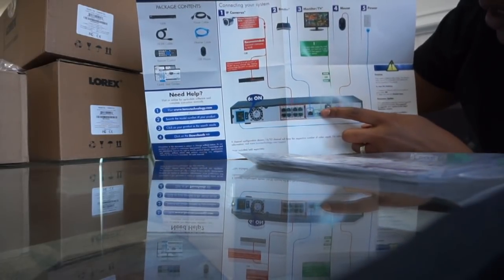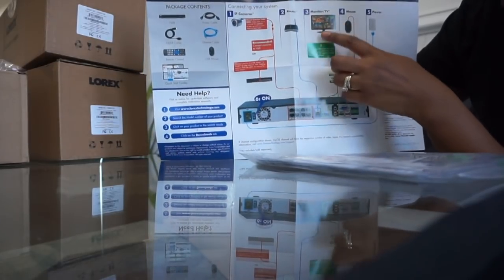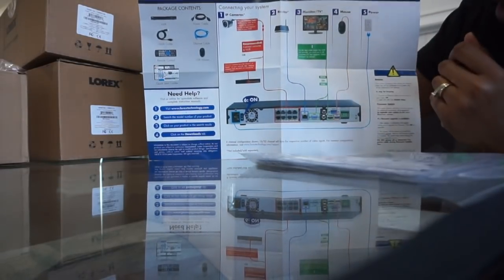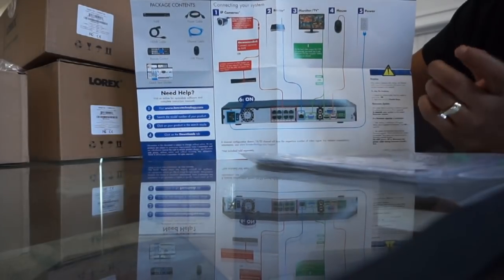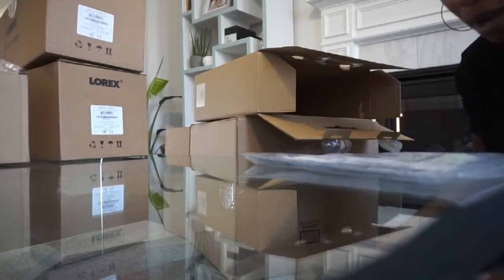And then here you're plugging in an HDMI or a VGA into a monitor or a TV, so that way you can see all of your cameras when it's set up. You have a mouse, and then obviously you have to power up the NVR as well. So this is a quick unboxing, guys.